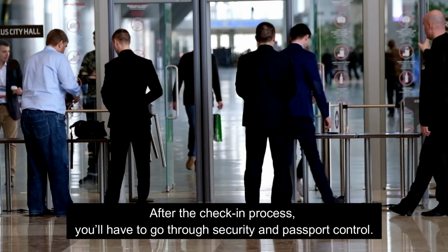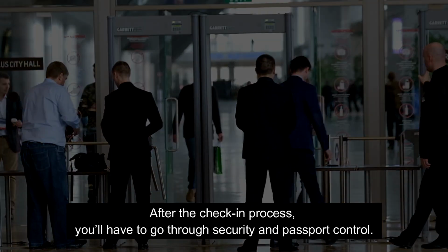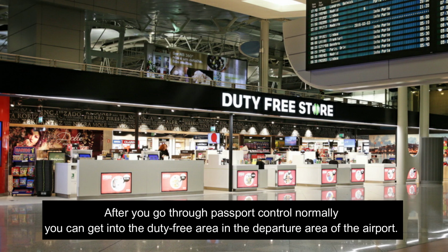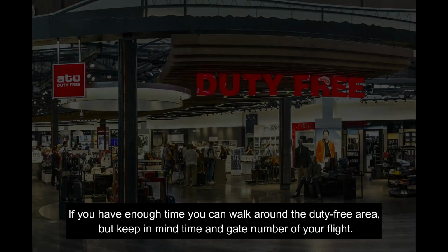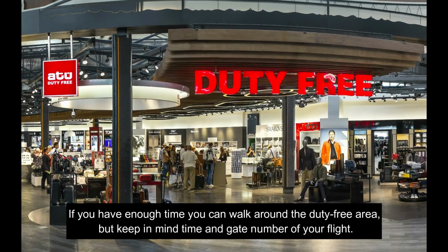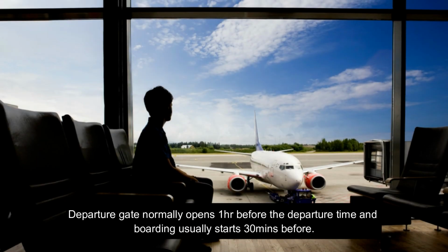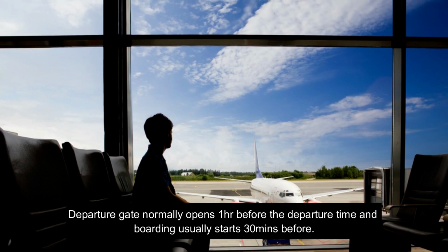After the check-in process, you'll have to go through security and passport control. After you go through passport control normally you can get into the duty-free area in the departure area of the airport. If you have enough time you can walk around the duty-free area, but keep in mind time and gate number of your flight. Departure gate normally opens 1 hour before the departure time and boarding usually starts 30 minutes before.